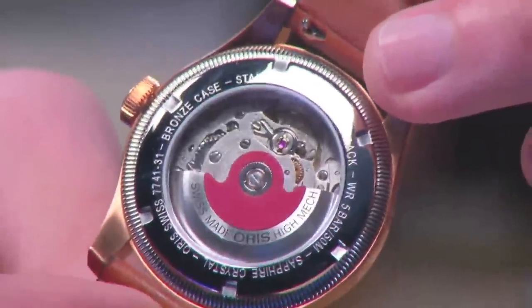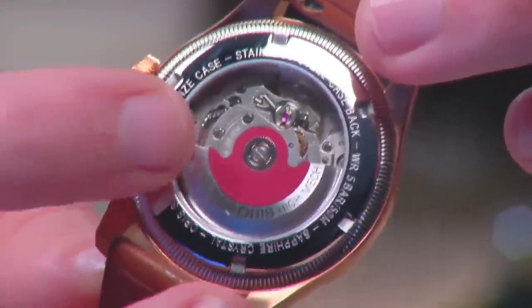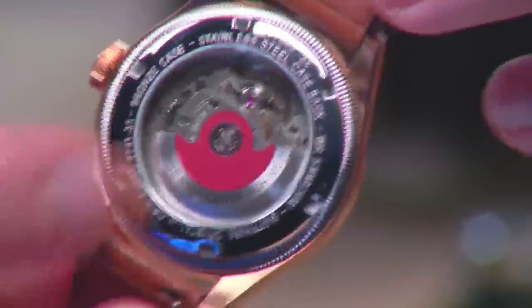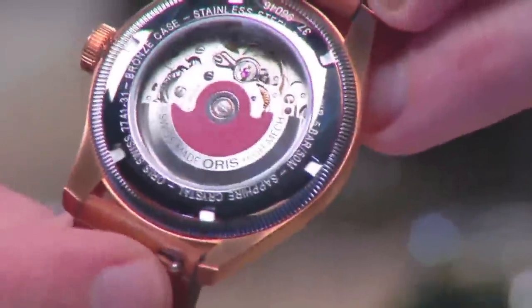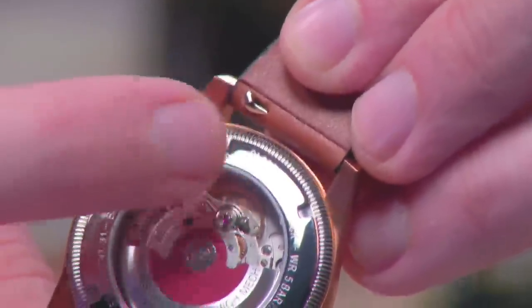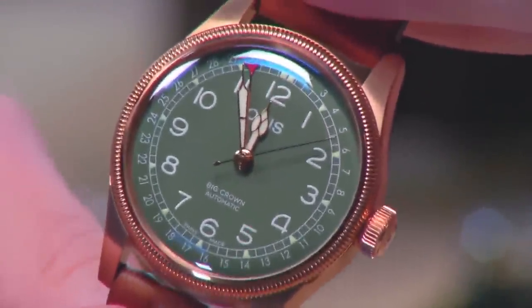When you turn it over, you can see the Sellita SW200 that's used as the base for the movement. 38-hour power reserve, quick set date, hacking seconds, thanks to the screw-down crown, and 50-meter water resistance. I'm going to call this one surface swimmable without any reservations. And you can see there are pull tabs, so you can easily remove the strap if you like to swap straps without risking your skin against the lugs via a strap tool or a screwdriver.